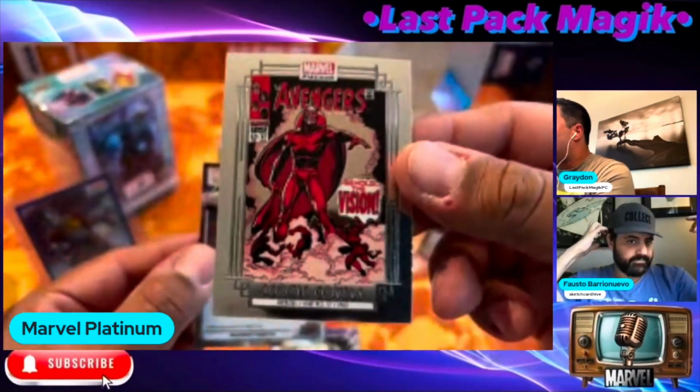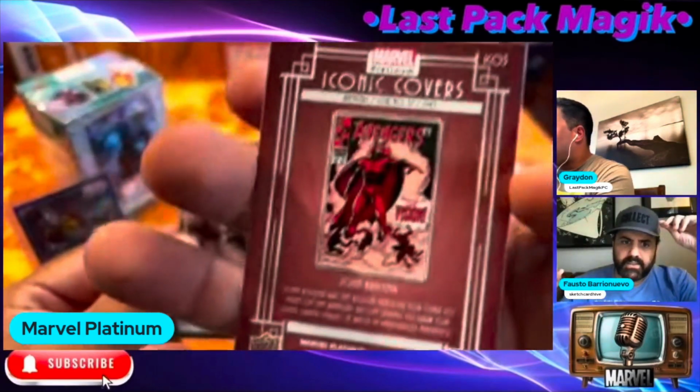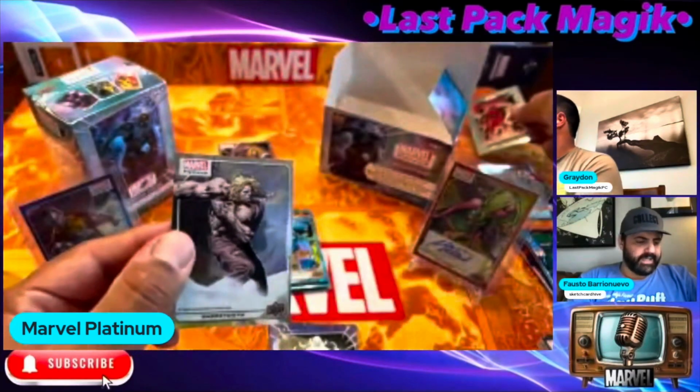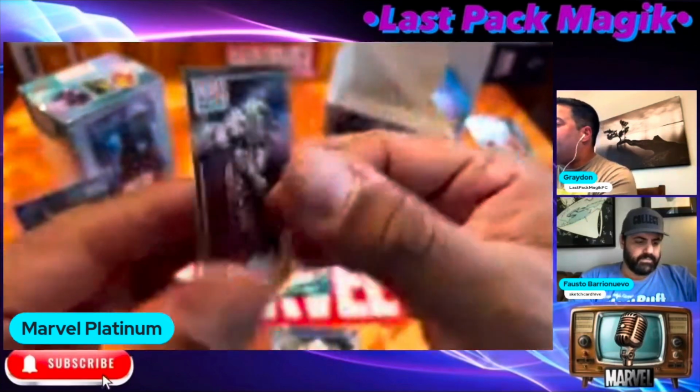I only got one of these per hobby box. Did you really? Yeah, I only got one of these per hobby box. I probably have 4 of these. Are you putting that together? Because I have to look through my extras. You know what? I'm half-assed putting it together.